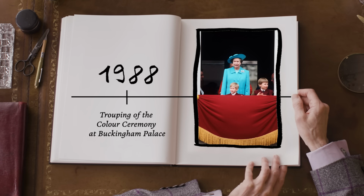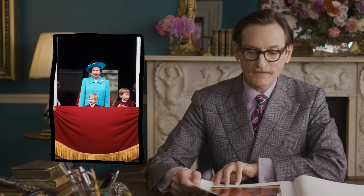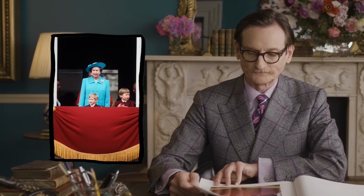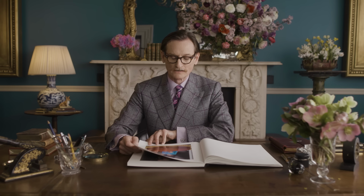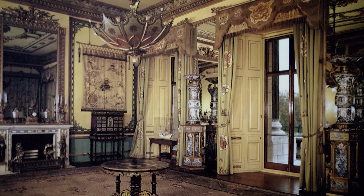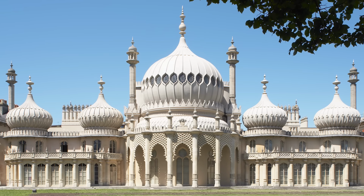This is the Queen in 1988 at the Trooping of the Colour with Princes Harry and William, of course, on the balcony at Buckingham Palace. What you don't see here is that the room they're coming out of is an incredible room filled with Chinese-inspired treasures that were designed for George IV and came from Brighton Pavilion, this sort of fanciful house on the English coast that monarch used to retreat to in the early 19th century.